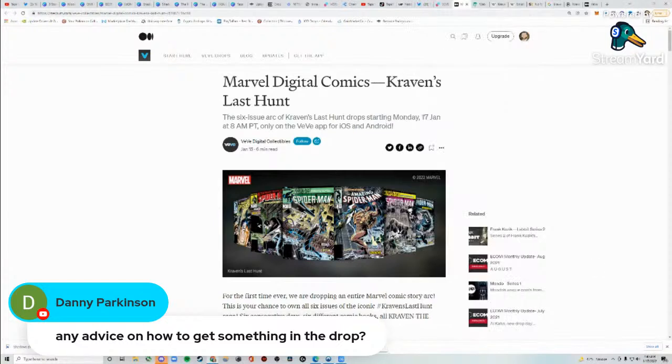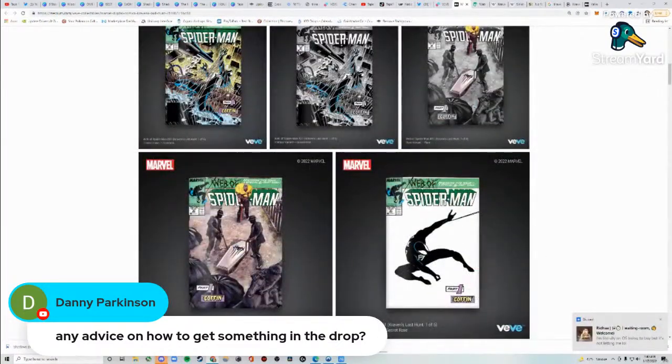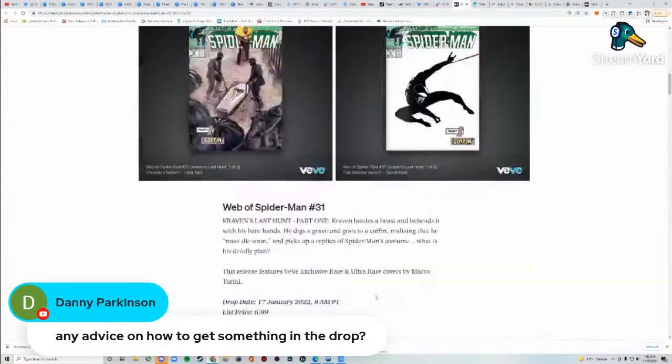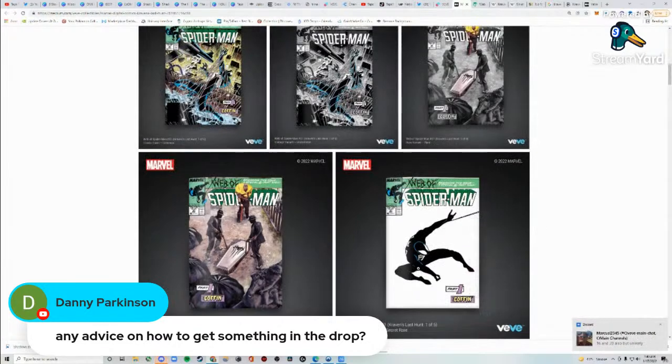All right, so let's get a little bit more into this content. If you guys are curious at all about this kind of comic, they are all 30,000 editions, which is really cool. And all of them, the rare and the ultra rare, are specific to Veve designed covers. This release features Veve exclusive rare and ultra rare covers by Marco Turini. That is the case with all of them, but different artists, rare and ultra rare, David Lopez. The first one, which is what we are going for today, is Web of Spider-Man number 31, Kraven's Last Hunt. Now, if you're not familiar with Kraven, Kraven is Kraven the Hunter.